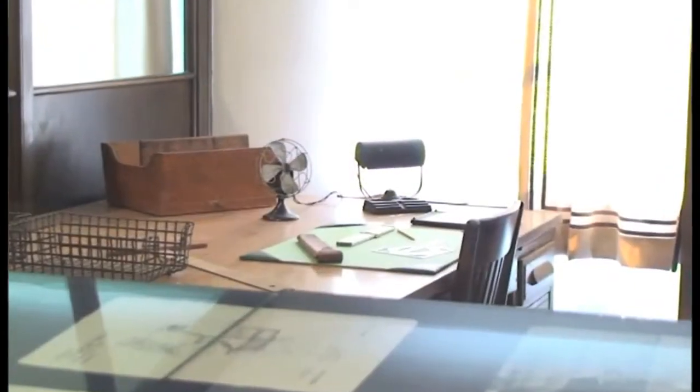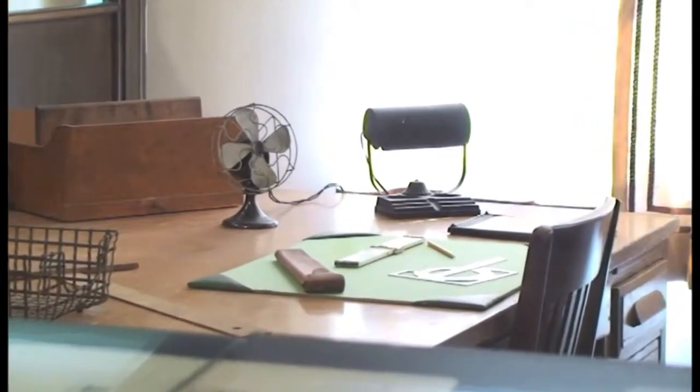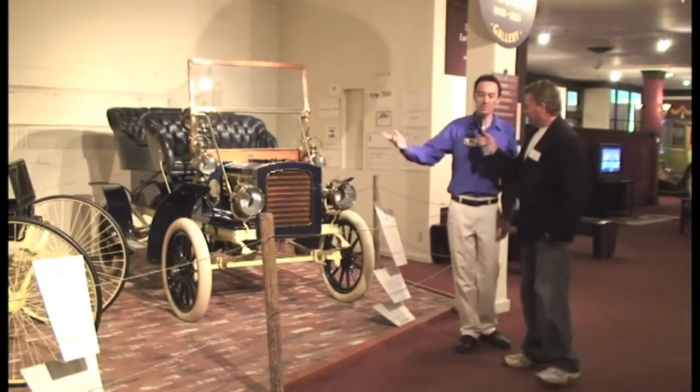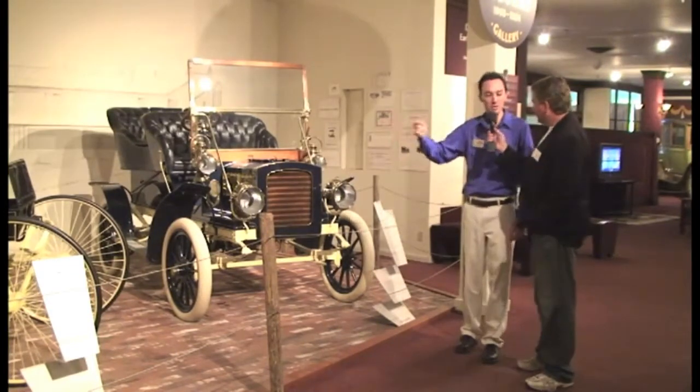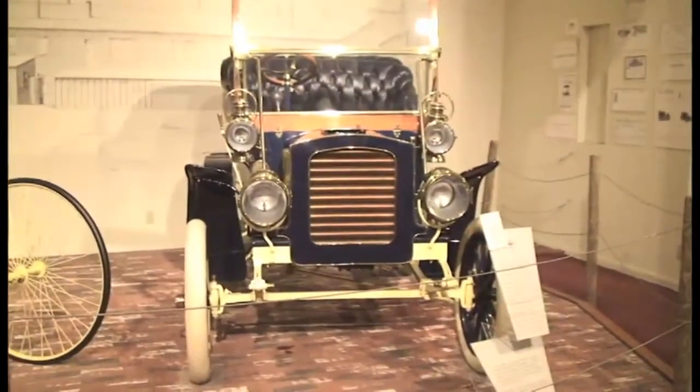It wasn't like a Ford Model A. These cars were put together with the very bare hands of the workers. Aaron, I love this. We're never going to get out of here. You know, there's a lot of things to see in this place, and I want to show you the difference between a 1900 Eckhart Carriage and this 1904 Auburn.